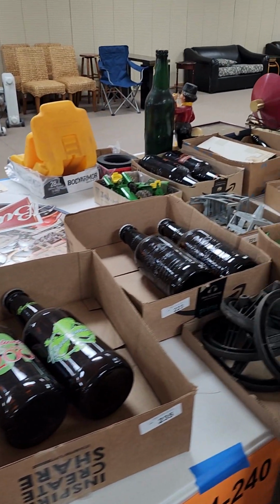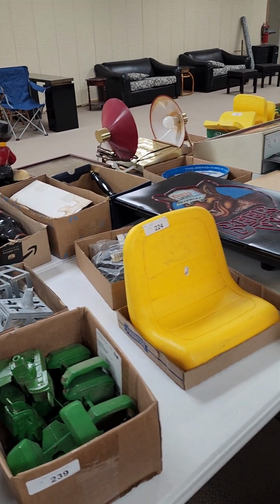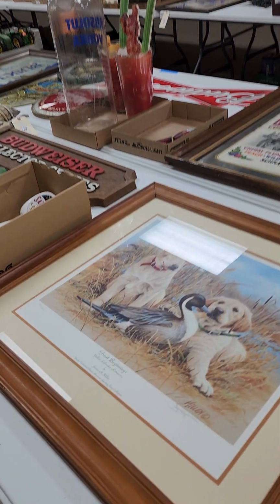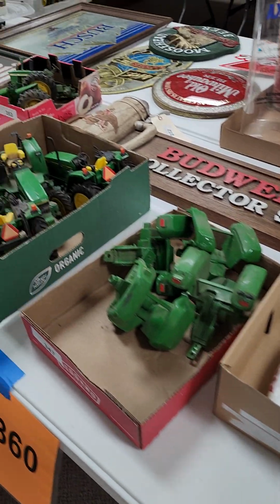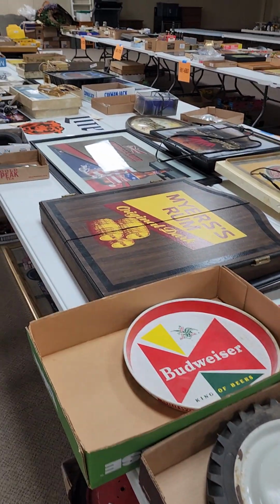Metal tin signs. There's a little tractor seat. Lamps. More over here. And then you have, is that the Ducks Unlimited? Looks like pictures. Lots of tractors. I think this auction has coins, Karen, but they don't leave the coins out, so we're not going to look at those.